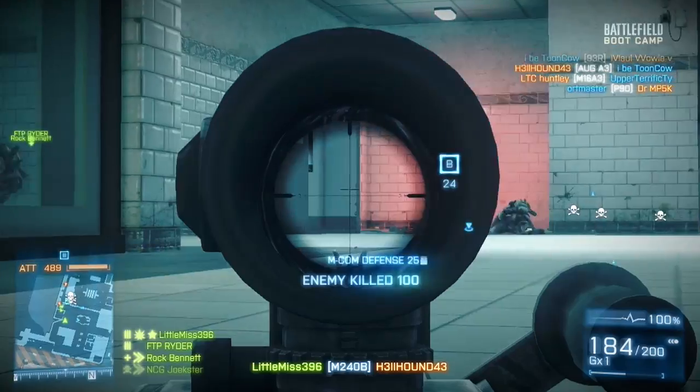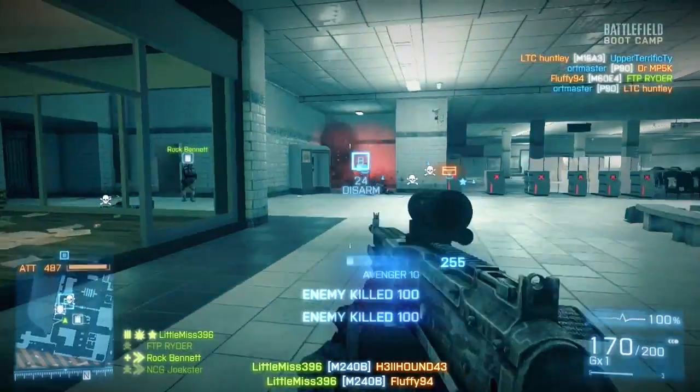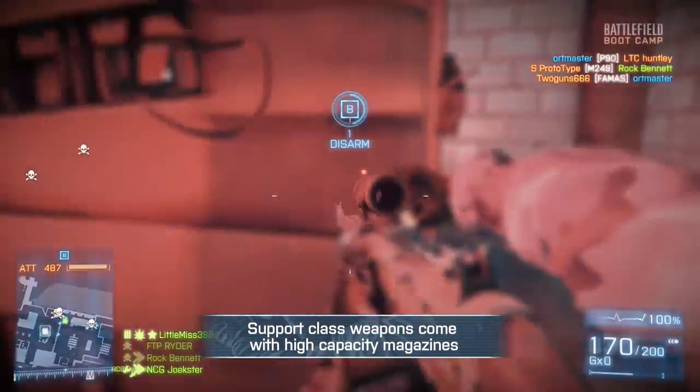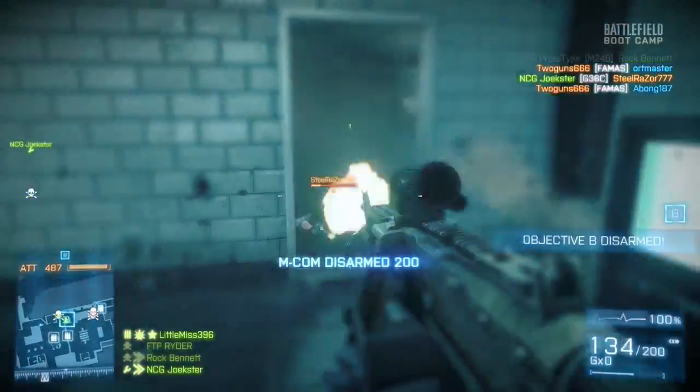You see those clips all the time where people run up behind huge trains of people on Metro and they've managed to flank and they've got the magazine size. You don't get that with any other gun. 250 bullets just to plow and not having to reload. So yeah, I suppose I do miss out on that, not using the support.